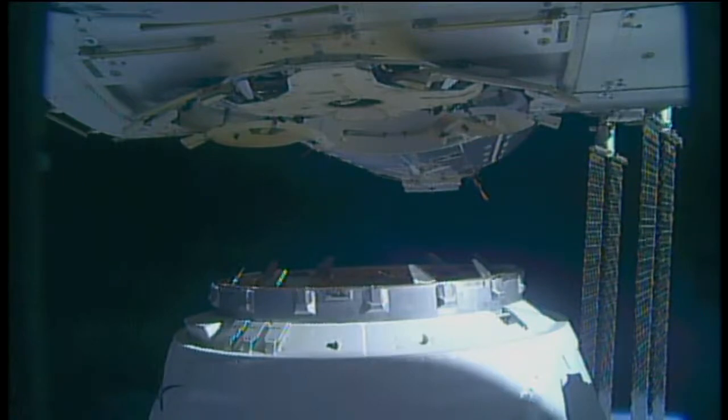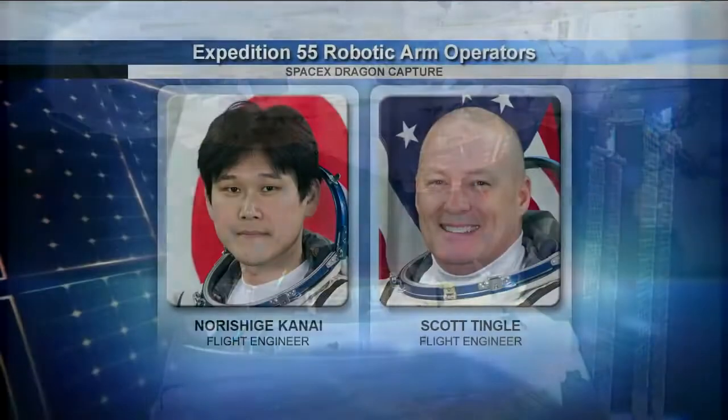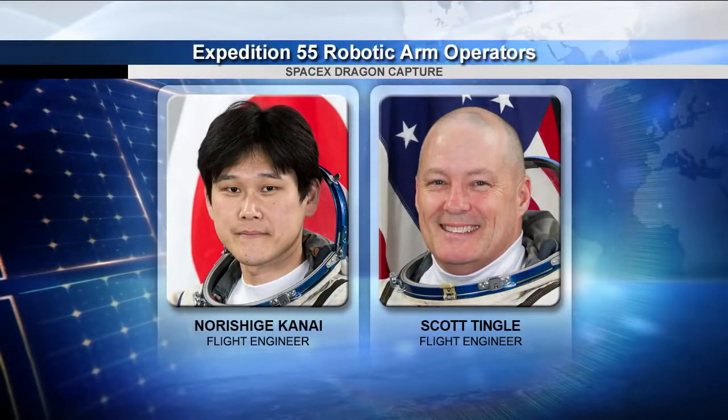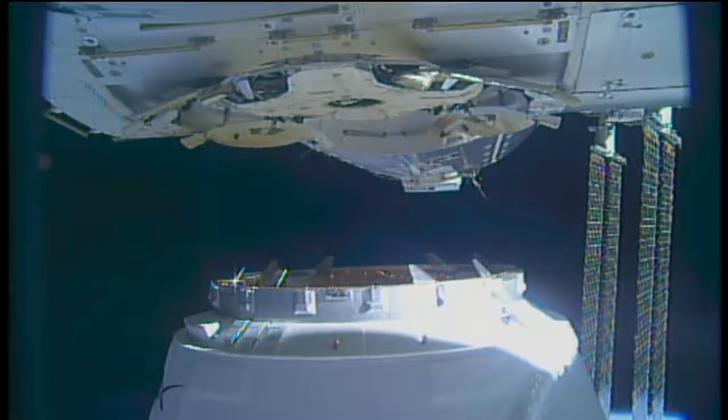Since that capture, the crew has moved into the rest of their workday. You just heard on the space-to-ground there, Nemo, that's Norishige Kanai from the Japan Aerospace Exploration Agency. He was primed for the capture this morning and was backed up by NASA's Scott Tingle. They were in the cupola module of the International Space Station, the big bay window module looking down at Earth, with the robotics workstation to control that robotic arm in order to capture Dragon. And again, they did that just about 2 hours ago.